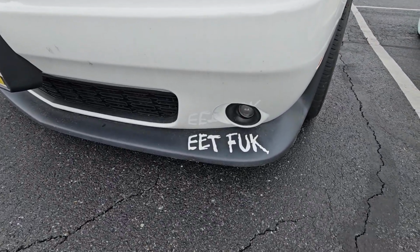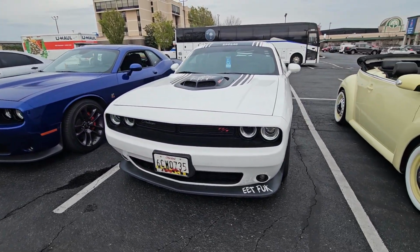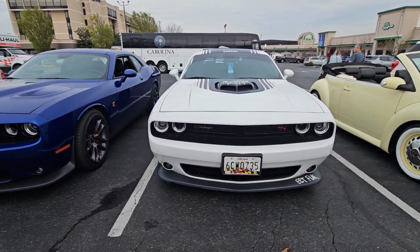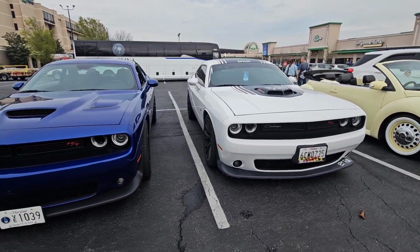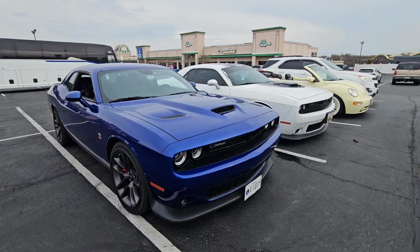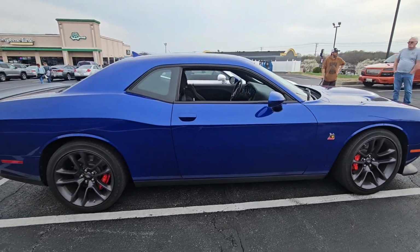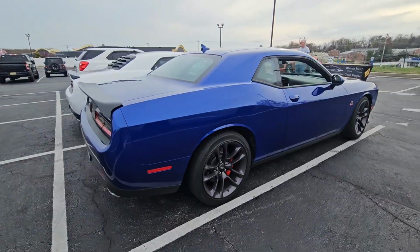There we go. You gotta come strong. If you're gonna come to these events, you gotta come strong. Damn right. Too bad it's dirty. It doesn't look that dirty, you can't really tell. Maybe a little bit, but it still looks really nice parked next to the blue one. But you got two real strong Dodge Chargers here.